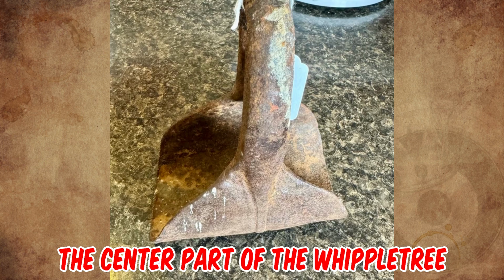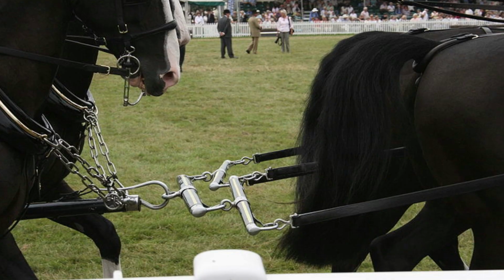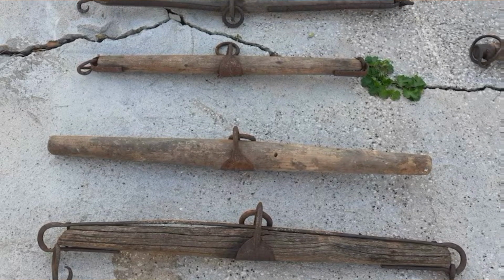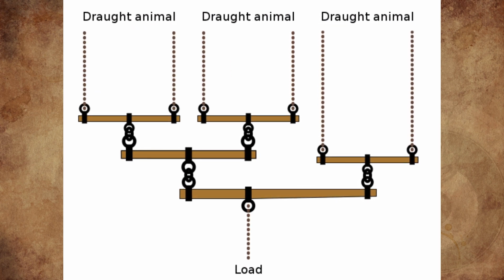It's the center part of the whippletree that connects a horse to a wagon or carriage. It's a mechanism to distribute force evenly through linkages. It is also referred to as an equalizer, letter bar, or double tree. A wooden beam with this in the center and a link on each end that connects to the harness by the traces or tugs.